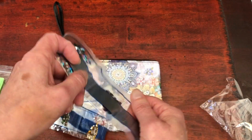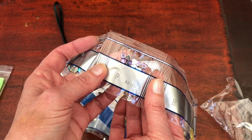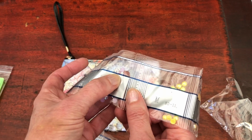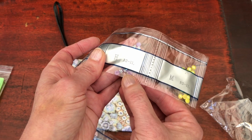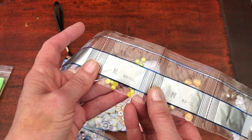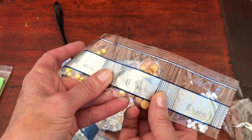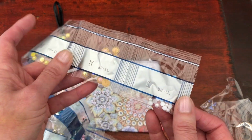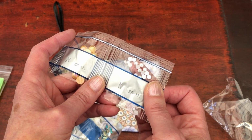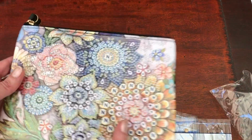Oh, never had heart shapes before. Purple hearts. Lovely. And then we've got circle with the cutout AB carvings. We've got a yellow cabochon. We've got an orangey bigger cabochon and an AB white cabochon. Really sweet kit. Right, where do those hearts go?